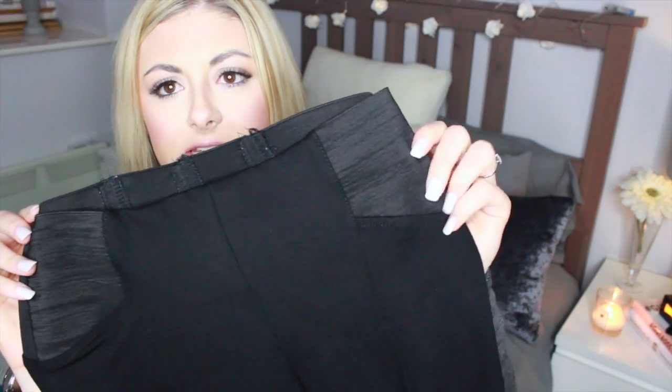First up, I'm just going to show you something that I bought in the airport. I always end up buying some stuff in the airport. One thing was some new Zara leggings. These are one of those ones that have got the really tight band around the top of them.